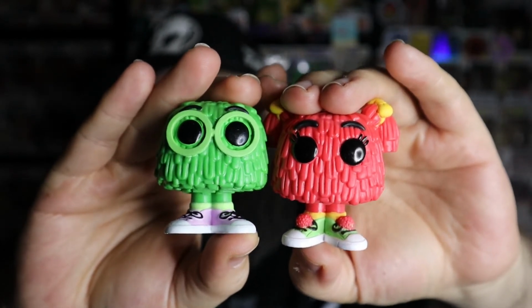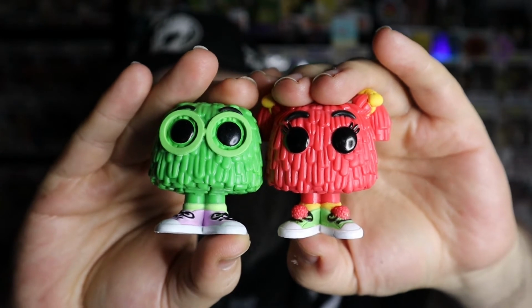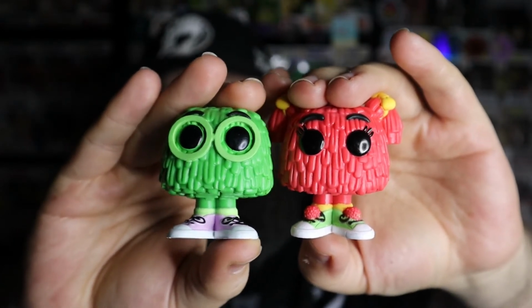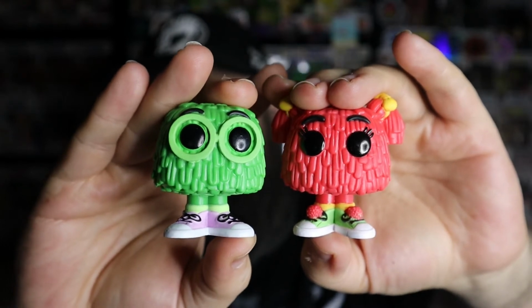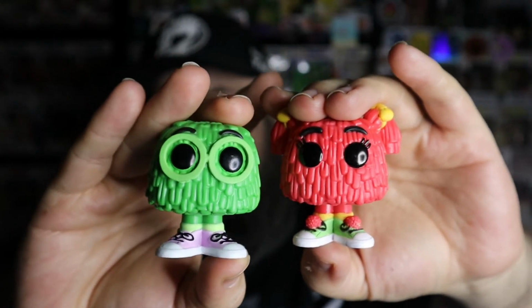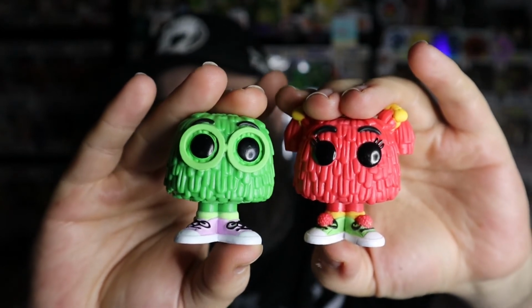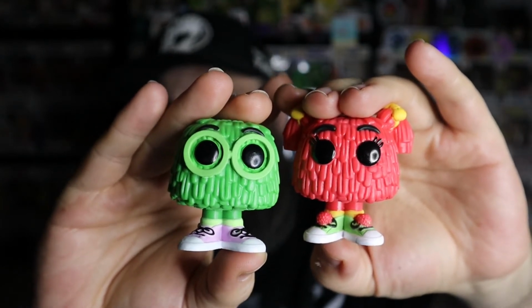These also were strapped into the box, so they're a little difficult to get out. They were strapped in by the top of their feet. But yeah, I still like them a lot. They really, really look good together. Red and green, of course, goes very well together. It's contrasting colors. So this was a 2-pack that was really good to look at.